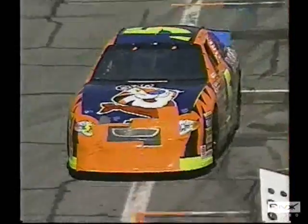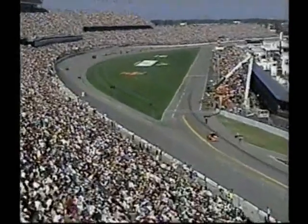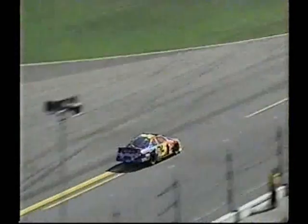Kellogg's pit crew has a new paint job and some added orange. That's all duct tape on the front of that. Surprised Tony Tiger still has his eyes open after getting involved both in the Rusty Wallace cut tire and now being tangled up there with Jeff Purvis. Yeah, he's trying to keep all those cornflakes in the box is what he's trying to do.